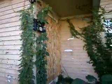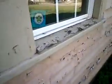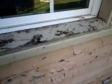Here's the door. It's got poison ivy growing all around that I could not gain access to, but I was able to look inside the windows on this level, and you can't see much here because of the glare. You can see all these windows they put particle board on and painted it, and that lasts maybe a year, maybe two. So every window in the house has to be retrimmed on the outside. You can see the paint is just coming off in sheets. There's holes in the siding. There's holes in the trim.